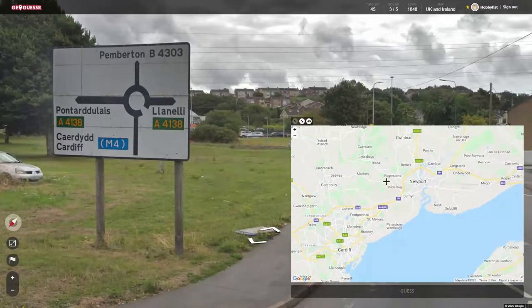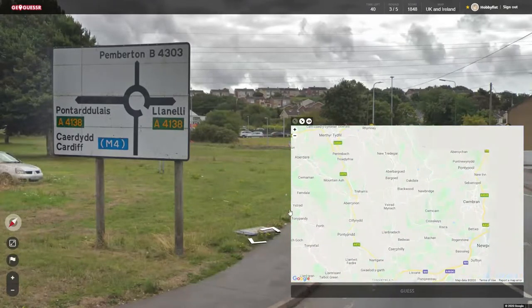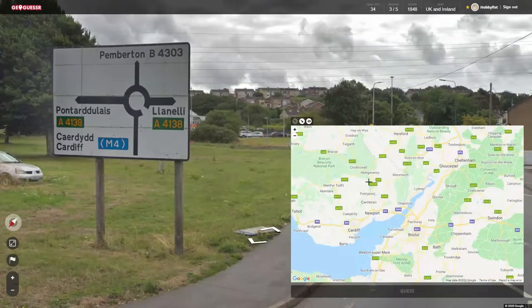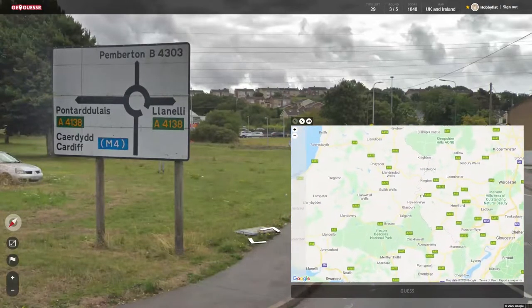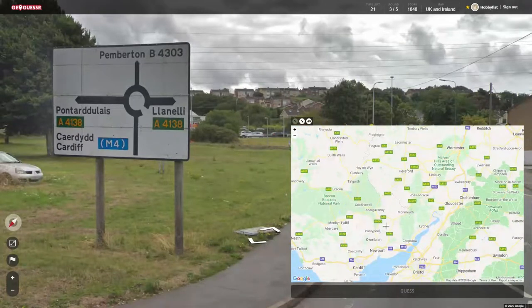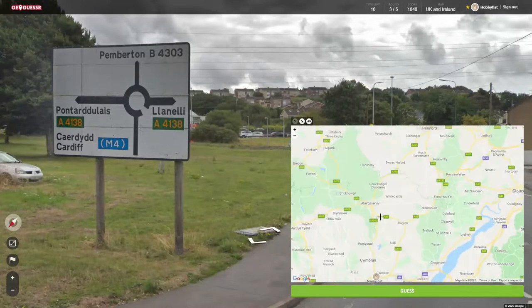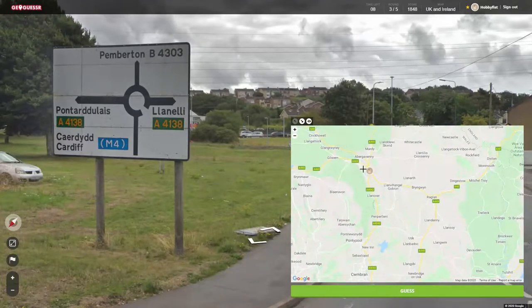So let's look for 4138. 483, 465. We got 4042. Let's, 4013. 4138. 123. I'm gonna put us here. Pemberton. Maybe we're like up here. I don't know. This is going to be another bad score.